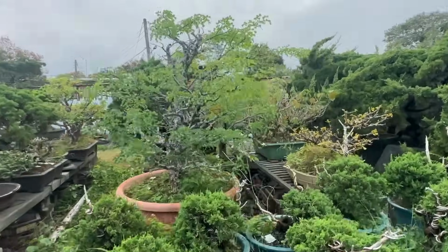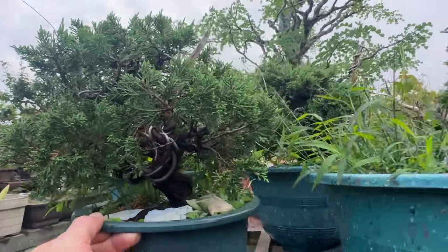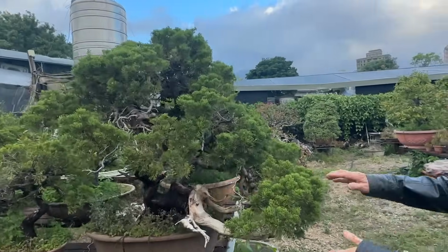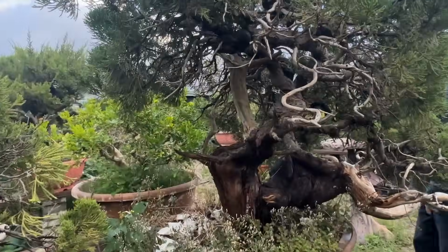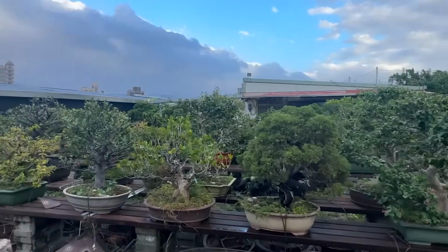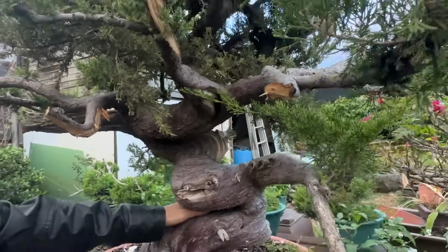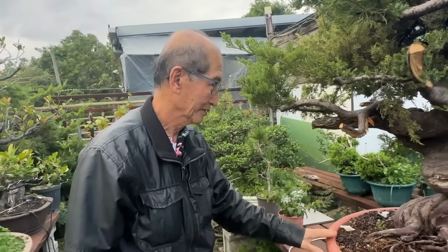Taiwanese juniper. More Taiwanese juniper. Even these little ones, they're not little. Oh God, I don't think we need to see any cuttings. More junipers here than you can find in Japan, really. Beautiful, absolutely beautiful. So they're starting to do deadwood on this. Amount of fertilizer they put.